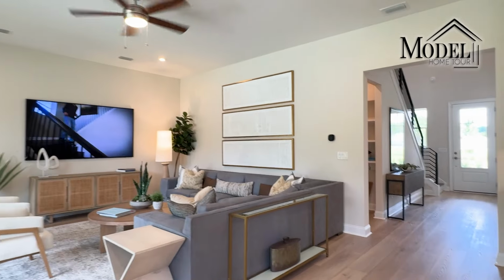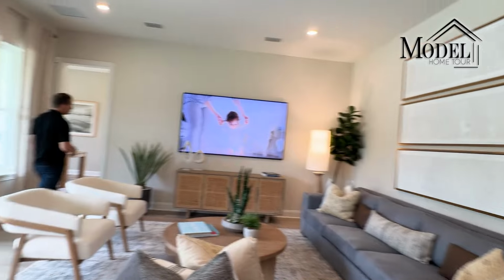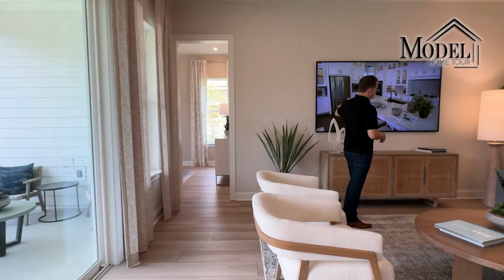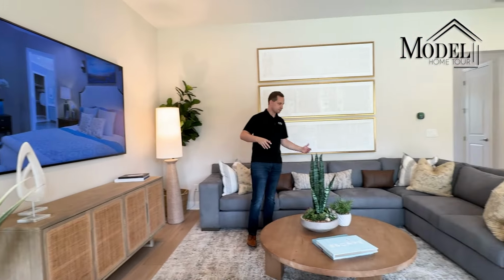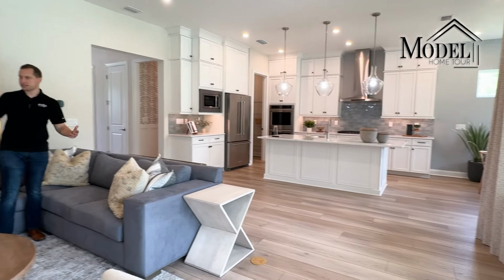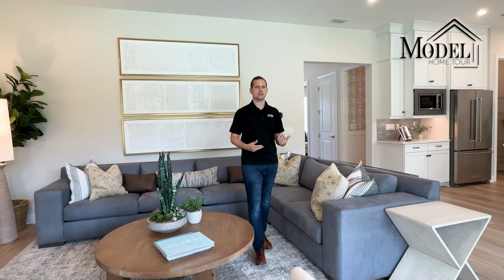Now off the kitchen, we do have our living room, and this living room is a very good size. As you can see, this is at least a 65-inch TV, it might be a 75-inch TV, just to give it some perspective. But you can easily even go bigger than this. And overall, they did a sectional couch here, but you have enough room that you could do a sectional like this with some chairs, or you could do a couch love seat combo, so you do have some options there.